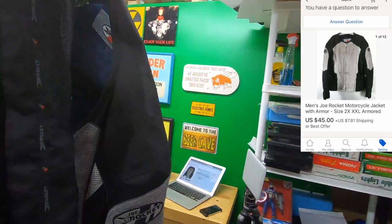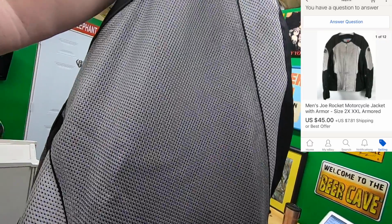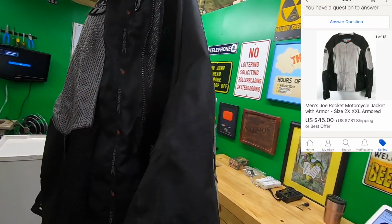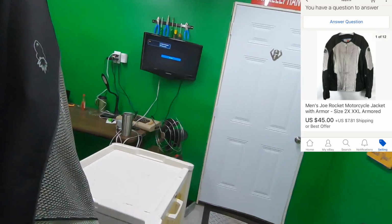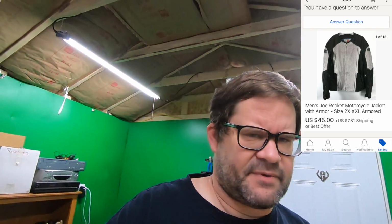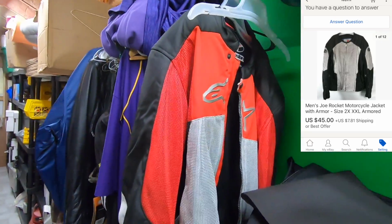is this Joe Rocket motorcycle jacket. This is going out today. Took an offer on this, $45 plus shipping. So that was a good little sale. I think I paid 20 bucks for 3 motorcycle jackets. And I've still got one left here.